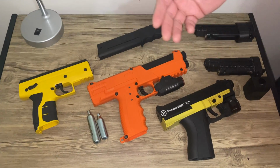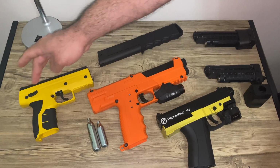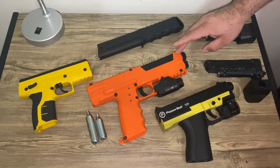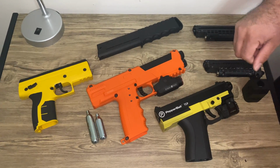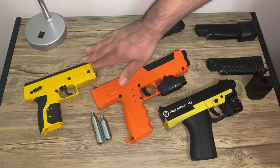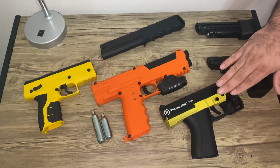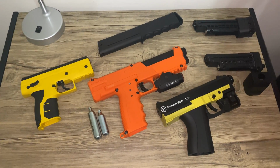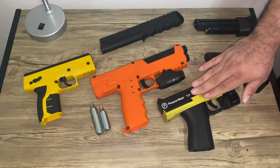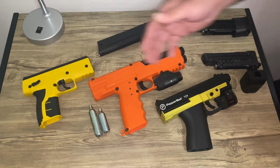Now also, as far as size goes, the Byrna being the smallest, it's 7.28 inches long. The TPR is 10.8 long. And the PepperBall TCP is 8 inches long. Now, as far as the weight, 1.3 pounds. Mission TPR, 1.81 pounds. And the TCP, 1.71 pounds. As far as range goes, the range is 60 feet, 66 feet, and 60 feet, and also 150 feet using VXR projectiles. All three launchers are semi-automatic.